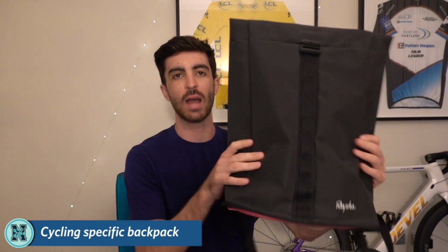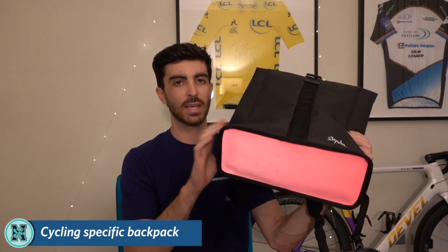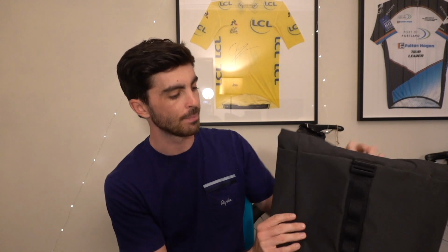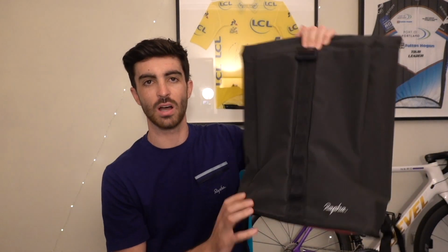Next gift idea is a cycling specific backpack. Another one that people might really love to have, but might not buy for themselves. So this is a Rapha one. Nice pink accent on the bottom. Nice waterproof material. It seals up really well, a nice waterproof seal, sort of minimalistic design, but just a really nice premium product. Especially if the cyclist that you're buying a present for does a fair amount of commuting or maybe shopping on their bike.